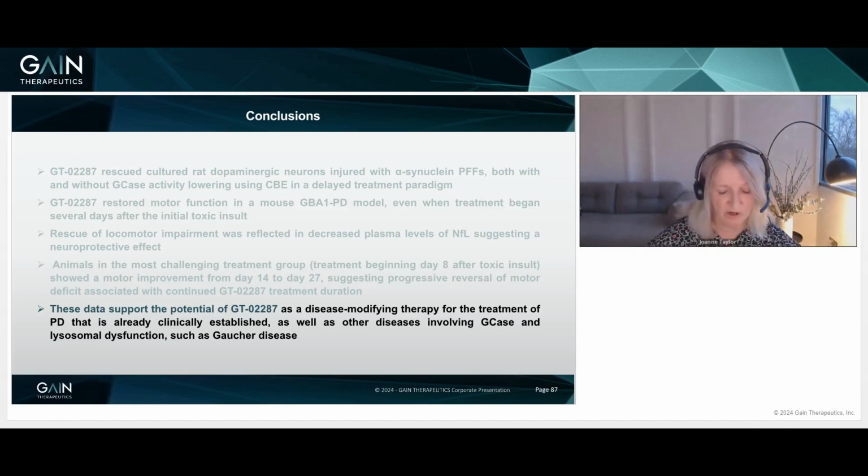But just before I finish, I'd like to point out that obviously I didn't do all this work, and it's been carried out by past and present members of the Gain team over the years. And I would particularly like to call out Dr. Beatriz Guzman, who has produced all of the in vivo data that I shared with you today, and Dr. Natalia Perez, who provided the cell-based data. And thank you all very much for your attention.